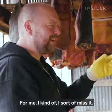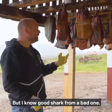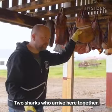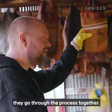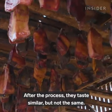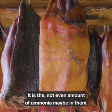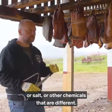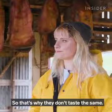For me, I sort of miss it. But I know a good shark from a bad one. Two sharks who arrive here together go through the process together. After the process, they taste similar but not the same. It is maybe the uneven amount of ammonia in them, or salt, or other chemicals that are different. So that's why they don't taste the same.